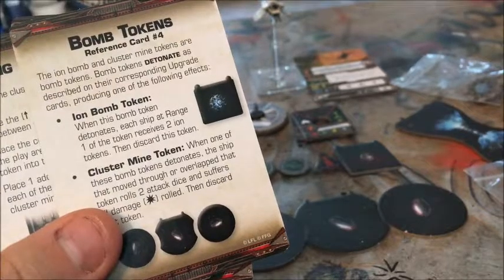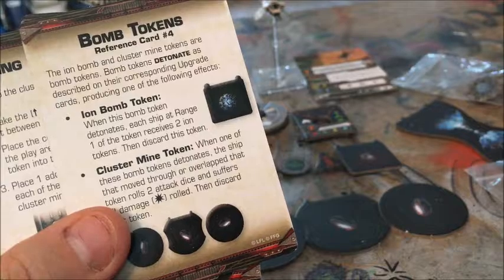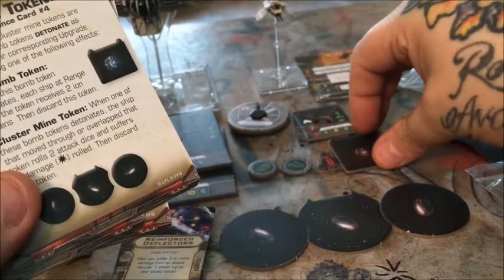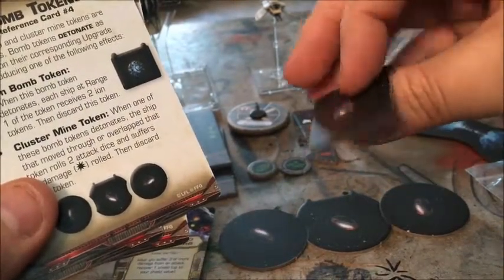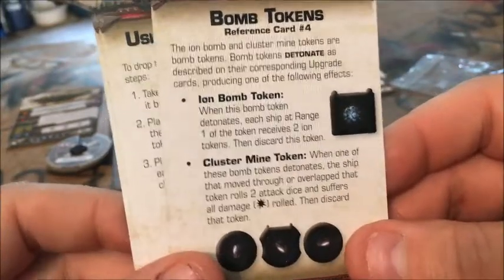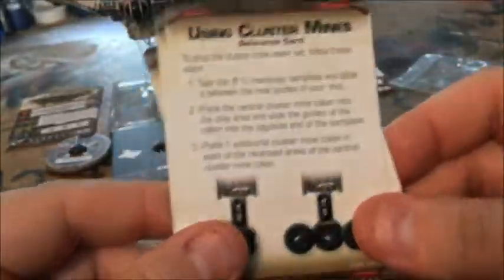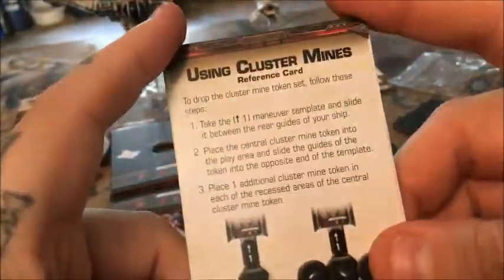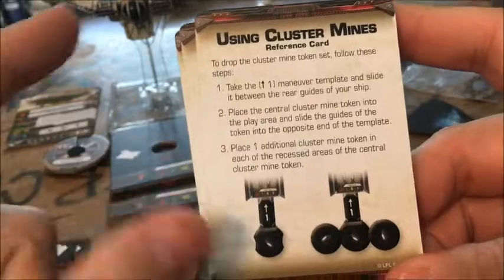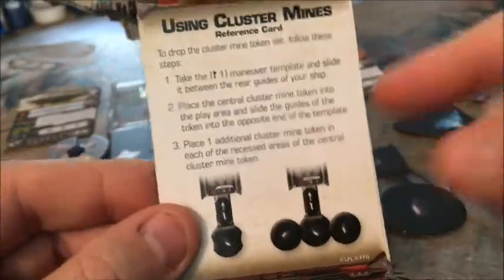Now the funny thing about the ion bomb token is there isn't one. I don't know if that comes in the game or if I'm supposed to use this for it. I need to go back and look at the game box. I haven't played it yet. I've tried. I asked my daughter, and she's like, I guess I could play. And I'm like, well, that's a start. And then cluster mine tokens. This is using your cluster mines, and it works the same way for the Conner Net too, minus adding the 2 on either side of it.